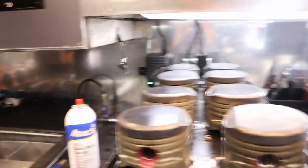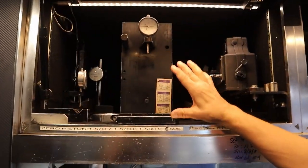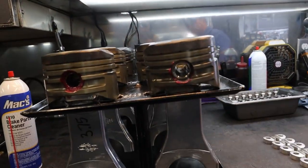Got the pistons ready for the next run already. So what they do, this will check the tolerances on the connecting rods. If they go out of tolerance, they jump. Oh, absolutely. Wow.